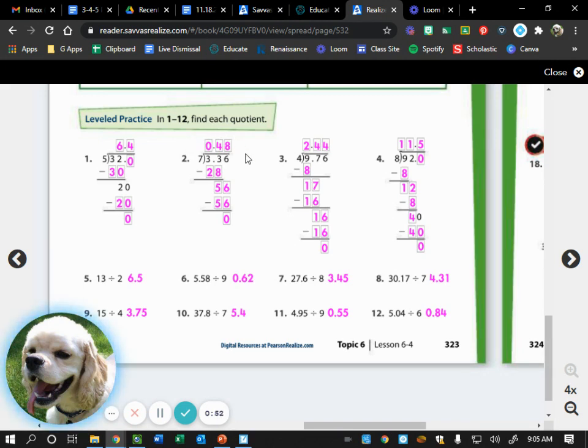How did we feel about number 2? Show me 1 through 5. How did you feel about number 2? Okay, awesome. Questions on number 2?